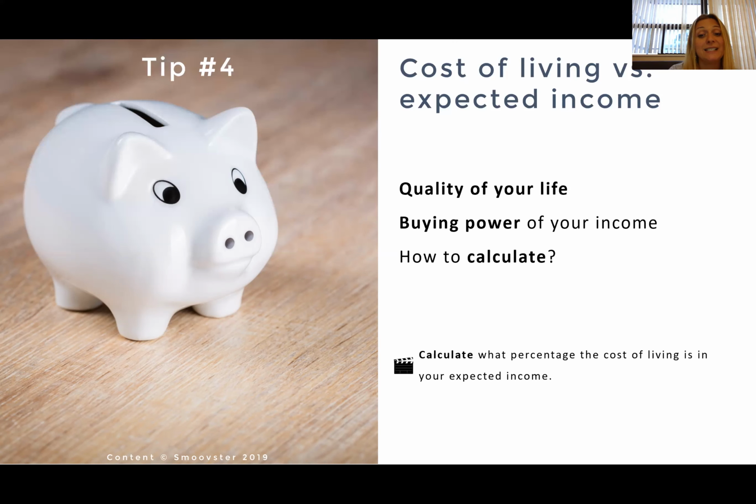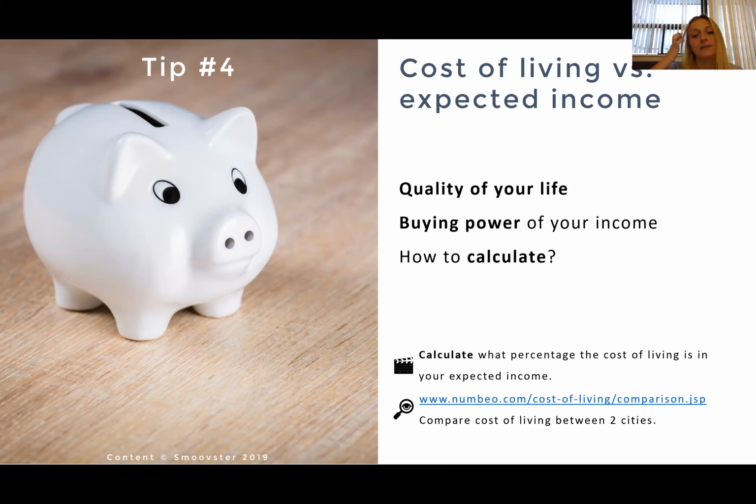So I would like to suggest that you calculate what percentage of your expected income the cost of living is. Will you have room for savings? A great website is also the one that I mentioned here, and it allows you to compare the cost of living between two cities. In our Master Guide, The Essentials, we have a whole chapter dedicated to the cost of living estimation.